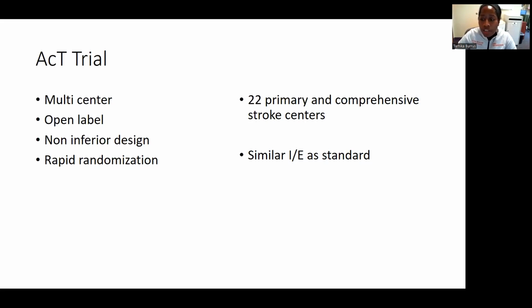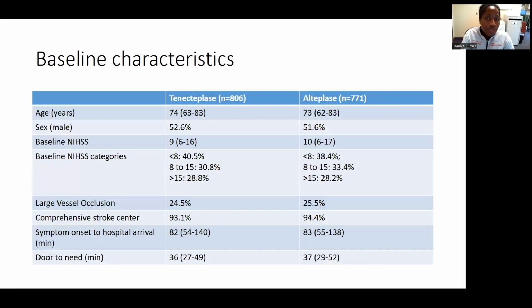And so in this trial, the baseline characteristics of the patients, mainly the silver tsunami, so people in their 70s and so forth.